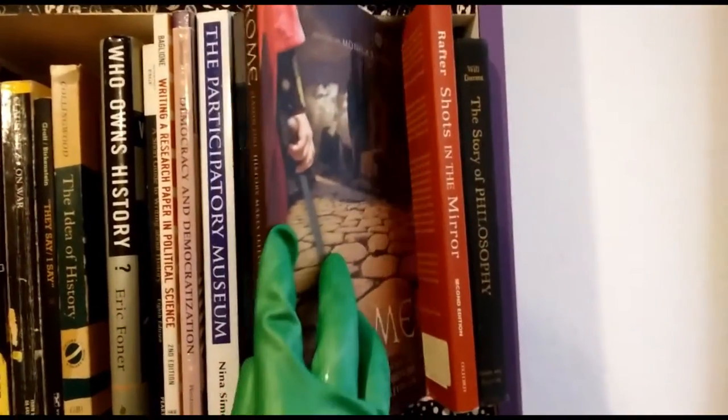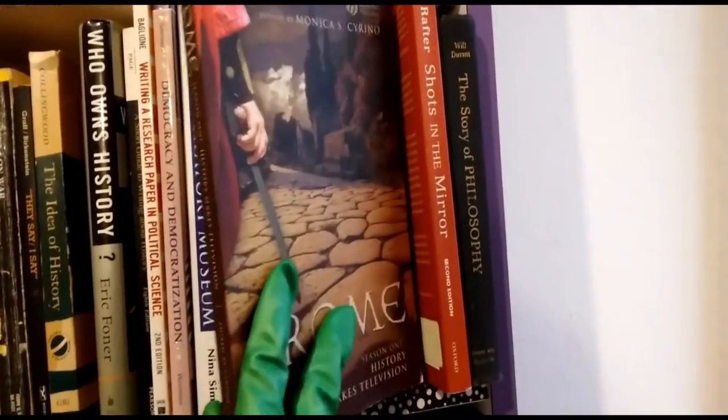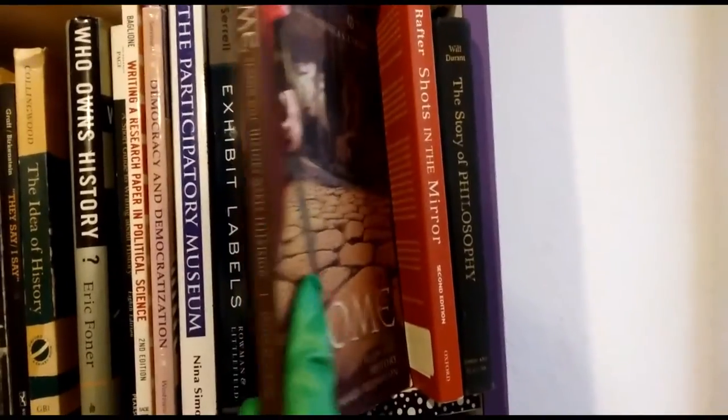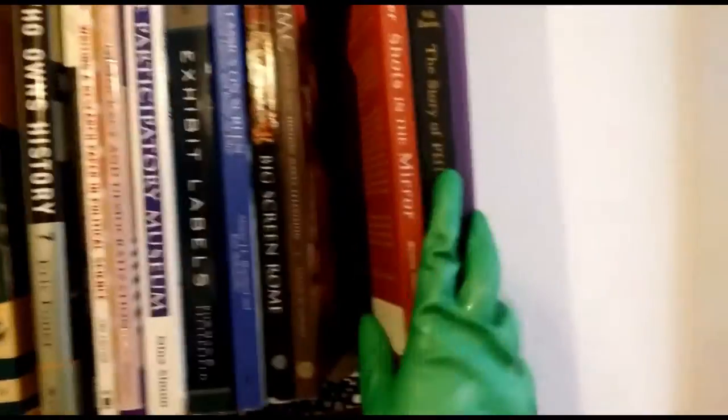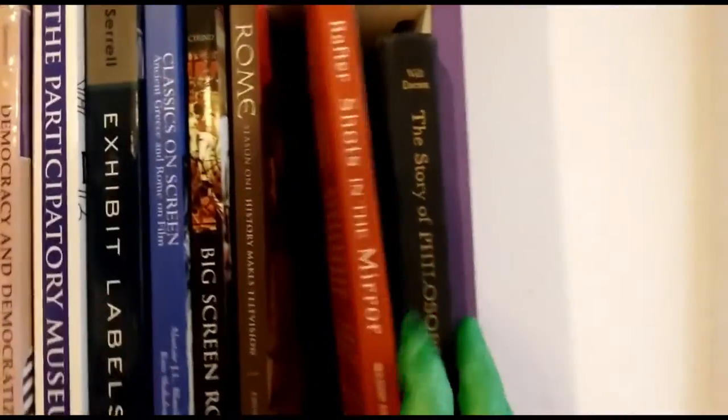Rome, which is a series of essays. There she is again. There you are, Monica. Which covers the first season of Rome. There's a season two book, but it's extremely expensive. I've never seen it for less than $80. So this version was cheap. The season one was extremely cheap, though. So I've got that. Shots in the Mirror.